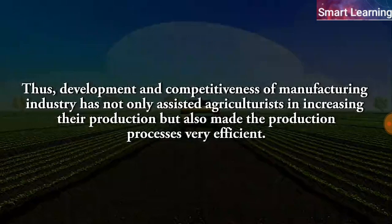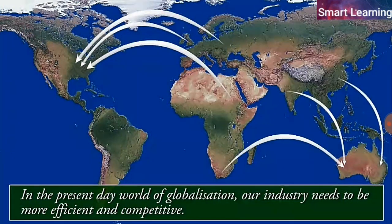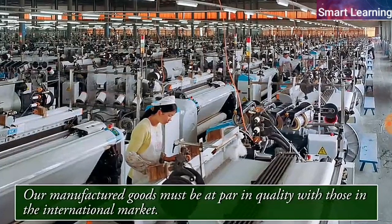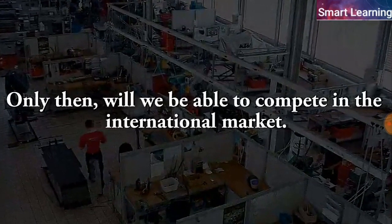Thus, development and competitiveness of manufacturing industry has not only assisted agriculturists in increasing their production, but also made the production processes very efficient. In the present-day world of globalization, our industry needs to be more efficient and competitive. Self-sufficiency alone is not enough. Our manufactured goods must be at par in quality with those in the international market. Only then will we be able to compete in the international market.